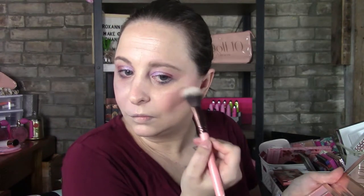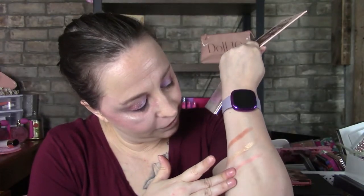I'm gonna go in with this highlight glisten. Okay, so, how shimmery is this? Ooh. That's right, I did try that on the... I wanna see what this coral looks like. Oh, isn't that gorgeous? That's really a gorgeous palette.